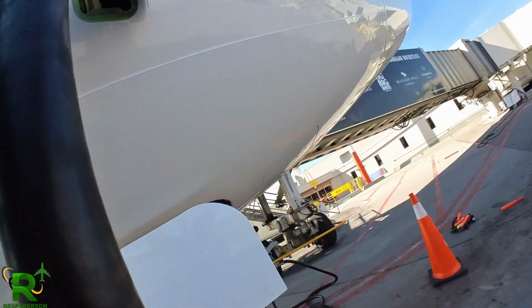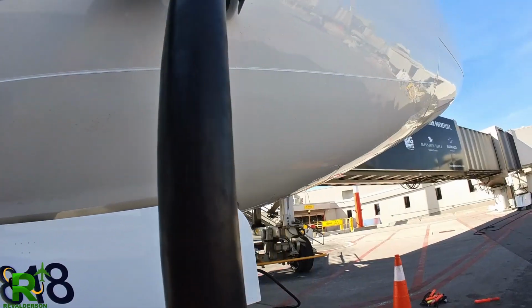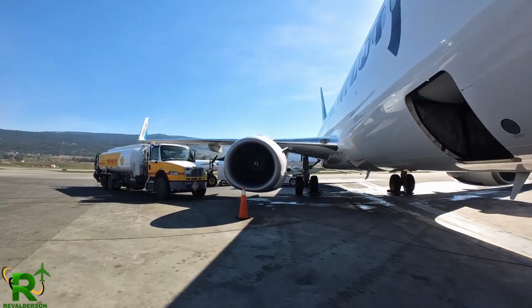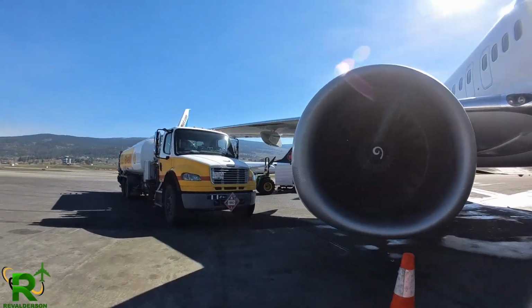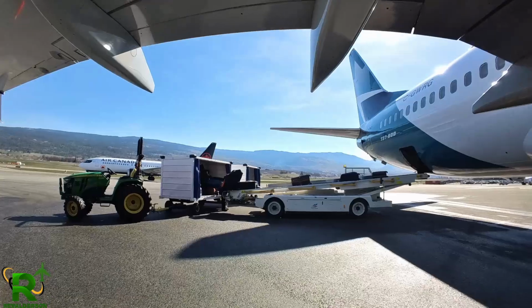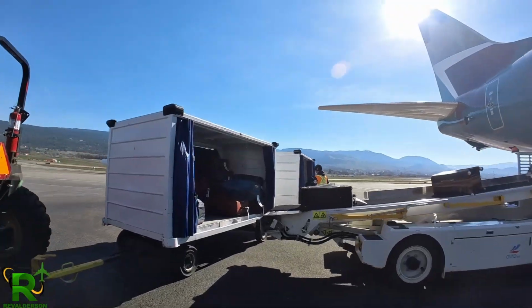I don't think this ground power is working. Let me confirm. So normally while we offload the bag, the ramp lead gets the unload.